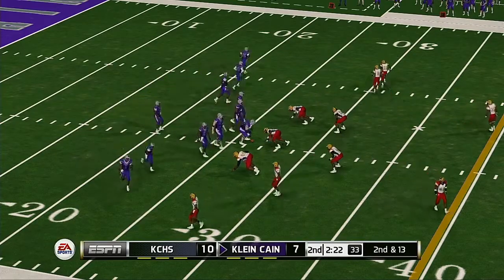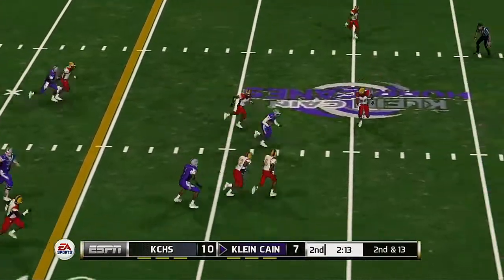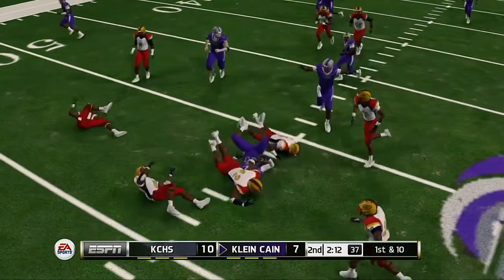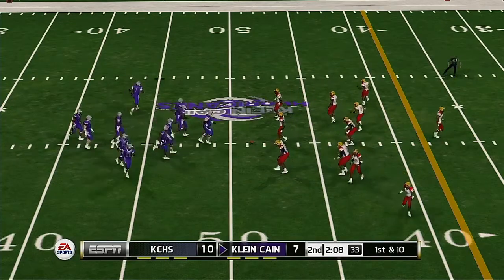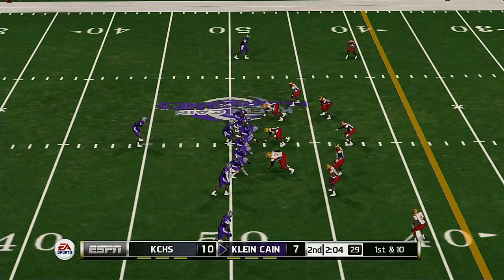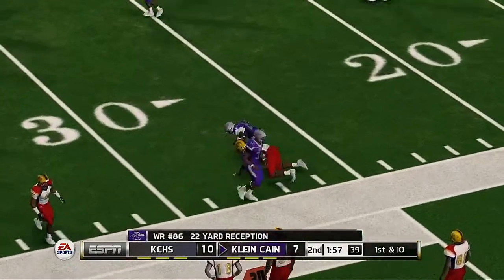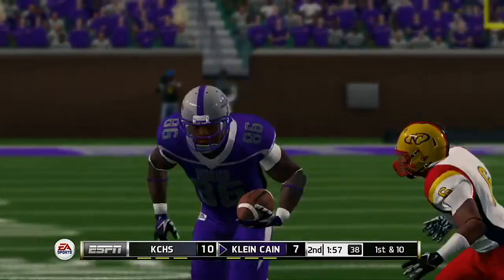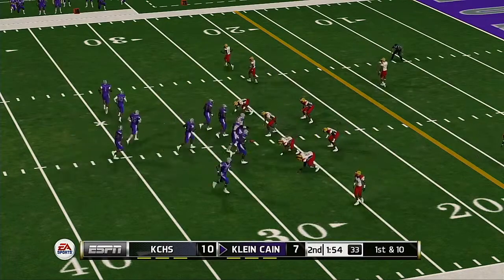From their own 26-yard line, it's second down. They'll spread the field with five wide. Quick throw out to the receiver, and he hits him hard at the 49-yard line. From the 49-yard line, first down. Tackle made at about the 27-yard line. It's a great job here by the quarterback of recognizing the outside linebacker blitz and delivering the football for a first down. From the 27-yard line. It's first down.